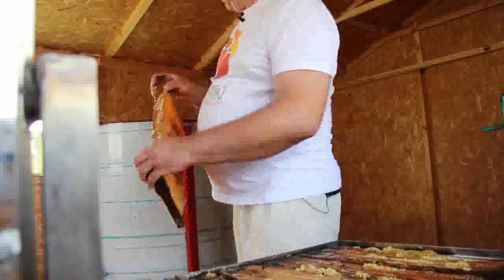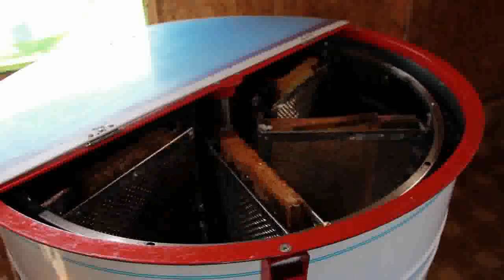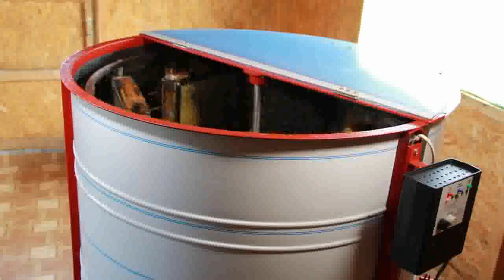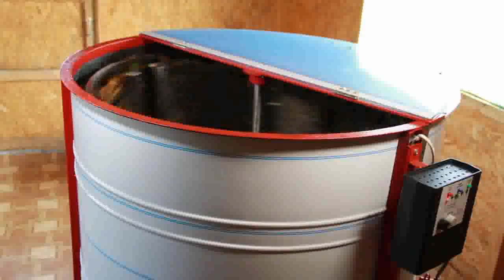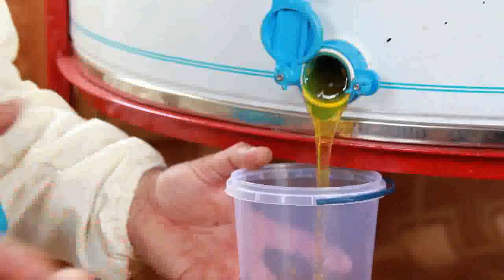Another constructive advantage of the 6-frame honey separator by AVV-100 is application of a small-sized domestic worm motor gear in place of an overall traditional drive with pulleys and a belt. As a result, honey separators by AVV-100 are lighter and more compact.